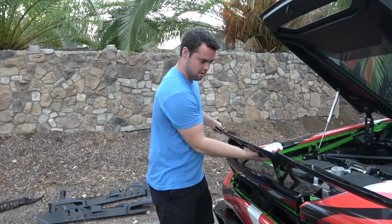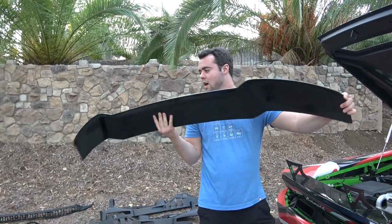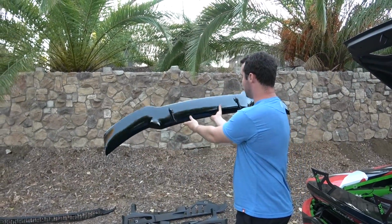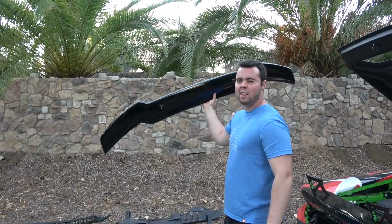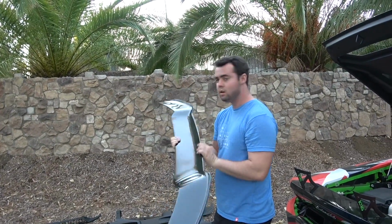Alrighty. And just like that, the wing is gone. I actually do like the shape of this thing. It looks kind of like Batman. I do feel though that it was raked a little bit too steep, almost like an air brake. So figured we'd take it off.